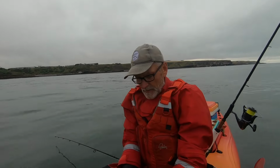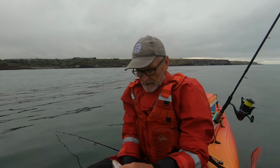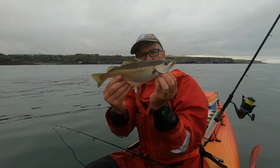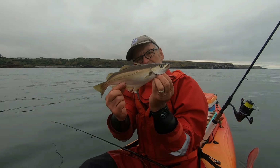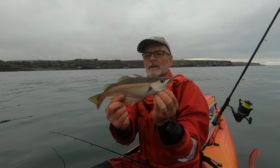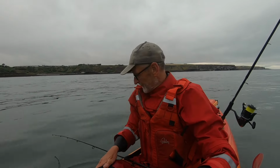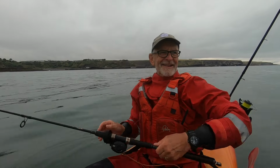Oh, it's a slimy one, this. Let me just get hold of it. So, a number of these pollock that just take the assist hook rather than the bottom hook is quite interesting. Let's send it on its way. Lovely job.